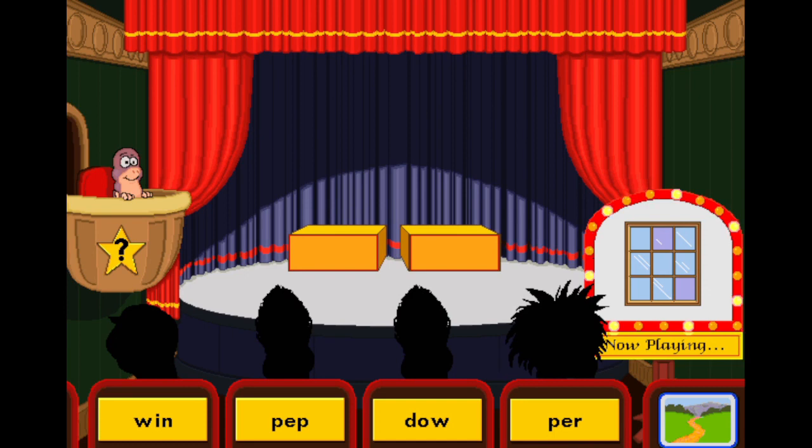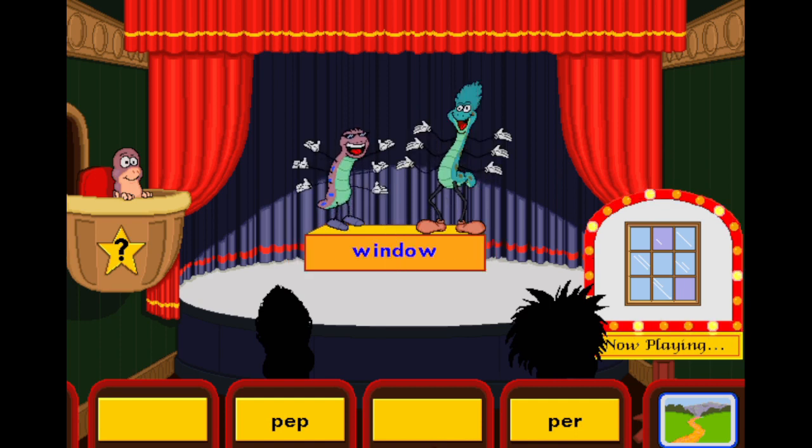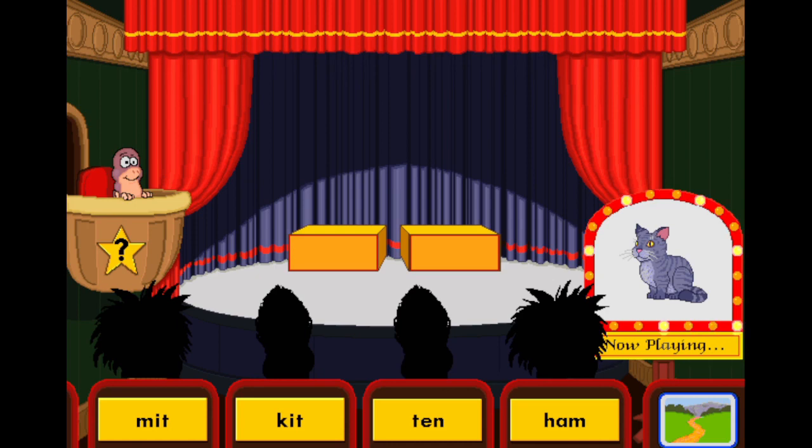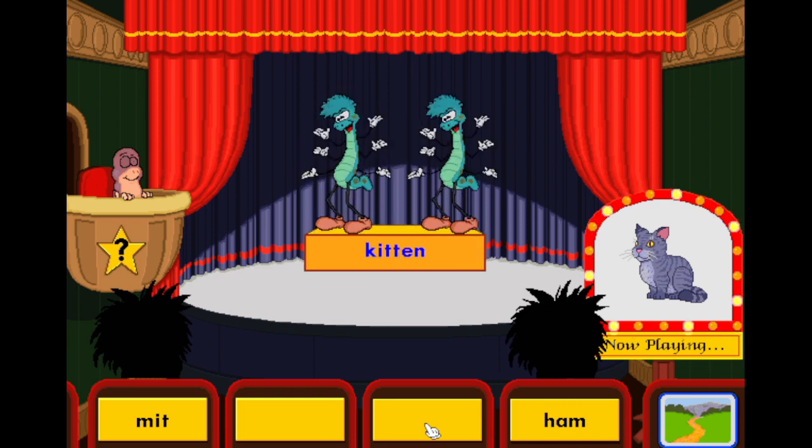Pick from these syllables to make the word window. Win, do, win, do. Window. Next up, kitten. Kit, tin, kit, tin. Kitten, kitten.